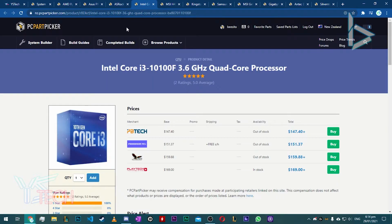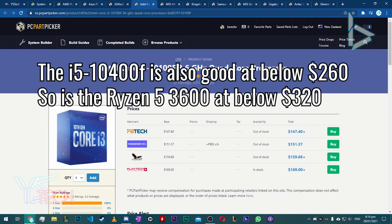These CPUs are very comparable in games. I found it's like a toss-up between the two, especially depending on what type of GPU you go with. But I'd highly recommend going with Ryzen if you can stretch the budget a little bit more. If you can't, the i3 will be fine. Also, if you're looking for better CPUs, check out some of my other guides, and you'll be able to find some more advice in those as well compared to this one.